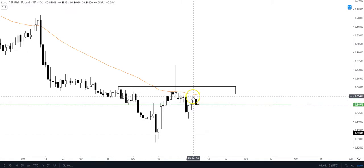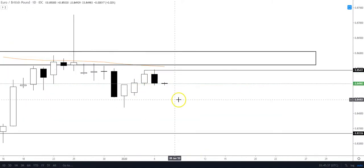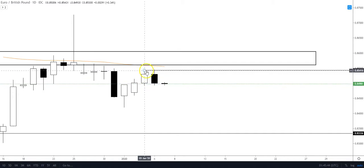So basically, this is a tweezer top formation on the daily. I marked this level just to give us a clear indication. You can see this is the last high on this bearish candle, which closed in the same fashion as the opening price of this bullish candle. So price, instead of pushing slightly below, which we would qualify as a tweezer top, slightly went above.